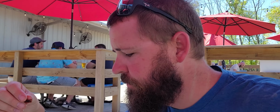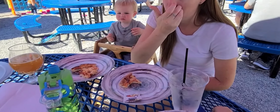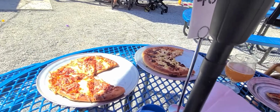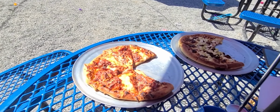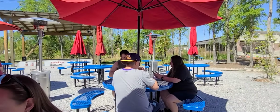Apple's a nice little crunch. The bacon, you can't go wrong with bacon on anything. Bacon's always good. Rosemary and that feta is really good. Good pizza. Good crust. What do you think, Mama? What'd you get? Pepperoni. You guys are eating a pepperoni? Oh yeah. And this place is pretty cool. They're going to have live music tonight, so I think we're going to come back and check it out.